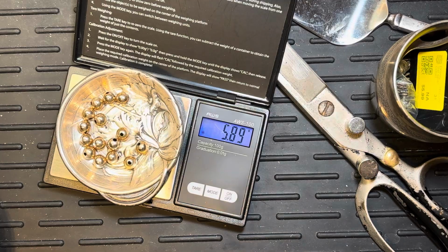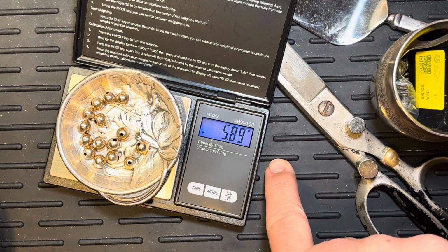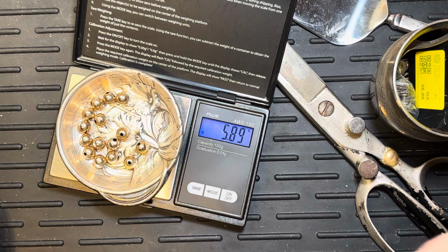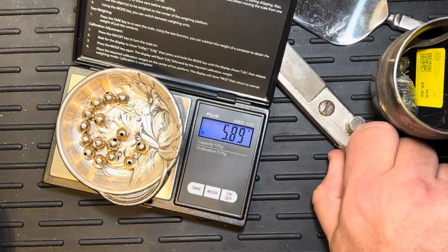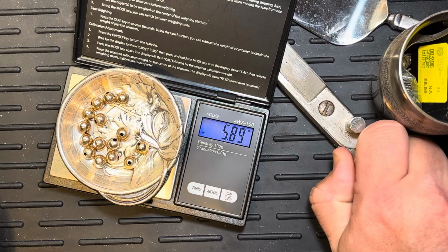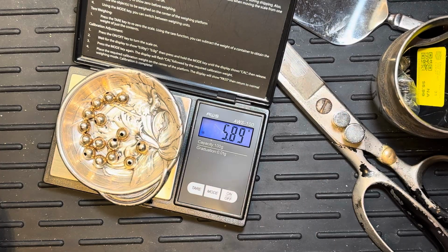But for those of you out in YouTube land watching this, we got 5.89 grams of 14 karat gold. Just for sake of ease, I think gold's fairly high, about $60 a gram for 14. So our $6 bracelet netted us what? $300? Is that right? Wow. Okay, so yeah, that bracelet was well worth buying.